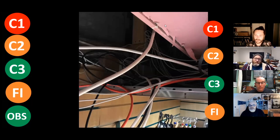I'm going to go C2. I'd say C2 at least, just from the fact that you've got all those unsupported cables hanging on the back of the ceiling, and suspended ceilings are not designed to support the weight of cables or anything else apart from themselves. So C2 just because of that. That's what Dan tells us is a C1, probably. Probably. But I say there's multiple problems there.